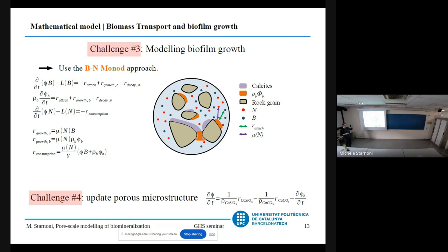Very basic model. And then the first one is how we update the porosity, so how we update the porous microstructure. So this one is a variable in the problem. This indicator function is updated throughout the computations depending on whether we have dissolution, precipitation, or biomass growth.